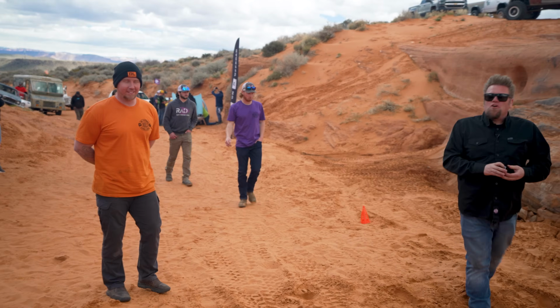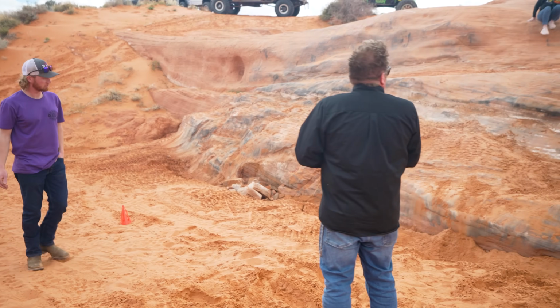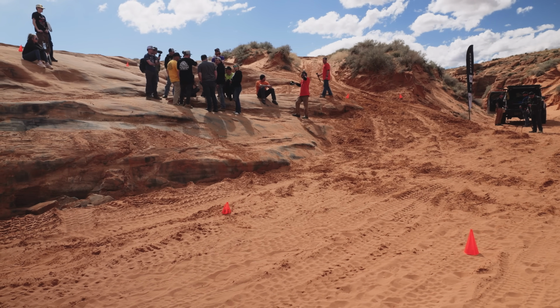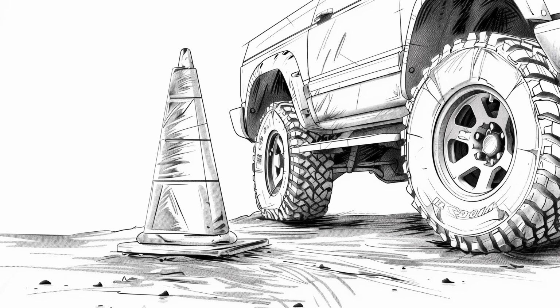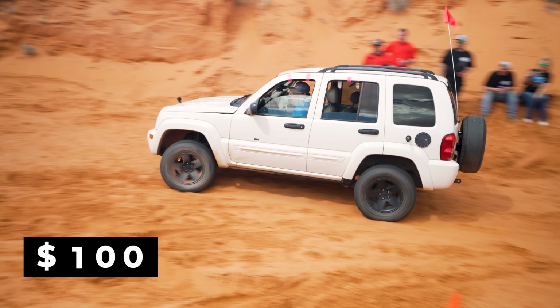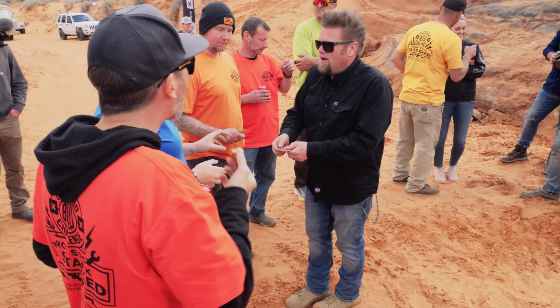For the first challenge, the teams head over to Milt's Mile. The challenge is to drive their stock vehicles up the trail, passing through 3 different gates. Each vehicle that gets their front wheels through the gate will receive additional money for their total build budget. The teams drew cards to see the order that they will run.